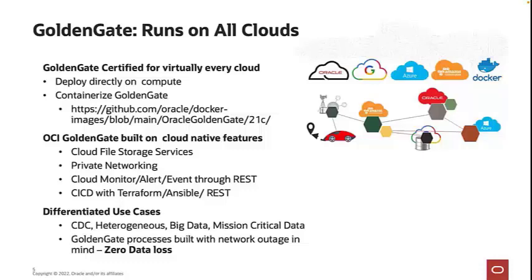And then thinking about all of the differentiated use cases, things that Jeff talked about in his sessions, things that we're going to hear about over the next day and a half, is that ability to have our standard change data capture, CDC, heterogeneous real-time replication, big data replication, making sure that your mission critical high value data is available. And again, GoldenGate itself is built with network outage in mind. As we move to the cloud, and this is one big thing that we see, especially when we're talking multi-clouds, there are a lot of hiccups along the way in the network, and GoldenGate is built for that. GoldenGate is able to handle a source outage, a target outage, a middle tier outage, and come back from that and ensure that we have zero data loss along the way. So that's a really important feature and differentiation when we're talking about GoldenGate.